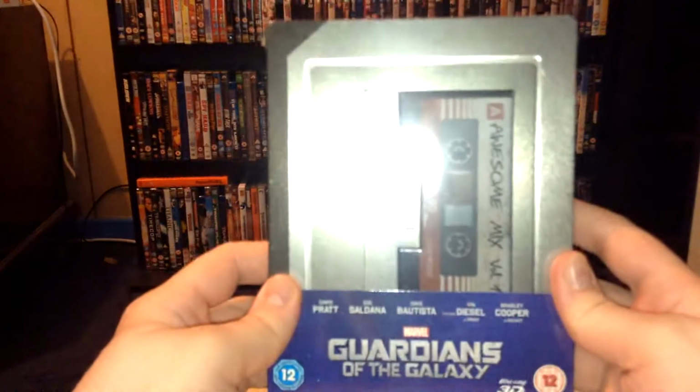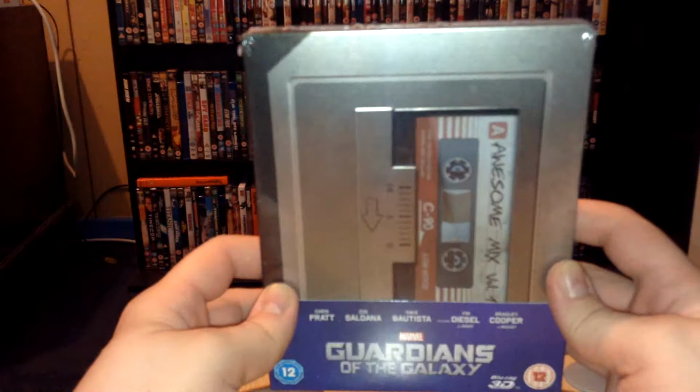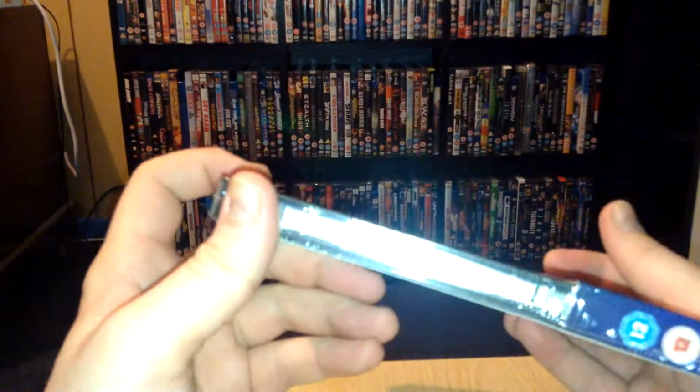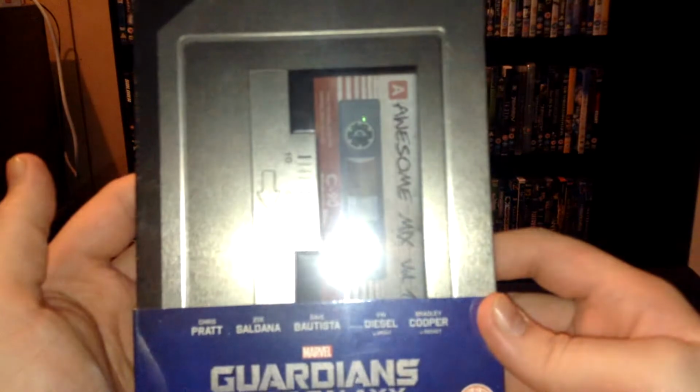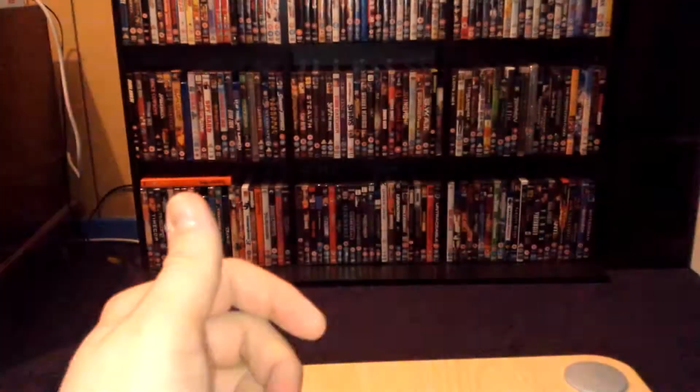Next up we have the Guardians of the Galaxy cassette tape. Oh, I think it's a standard all around the world being the cassette tape, and it's just different slip covers. I think I got this one from Zavvi.